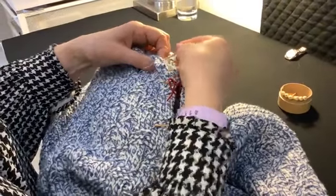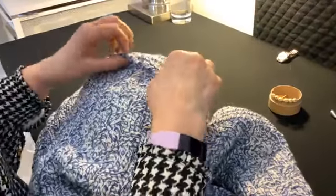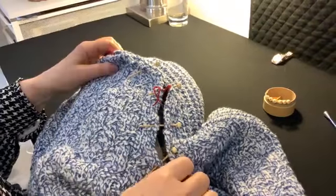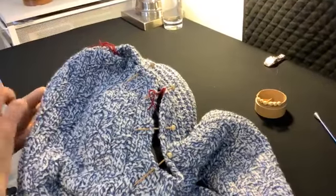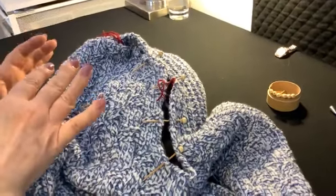But I would recommend, before you actually start sewing your sleeve, that you just hold that in to see how much excess you've got to do. Okay? And you would do that. I've already done this part of my sleeve. I told you that. But what I would do is work both at the same time.